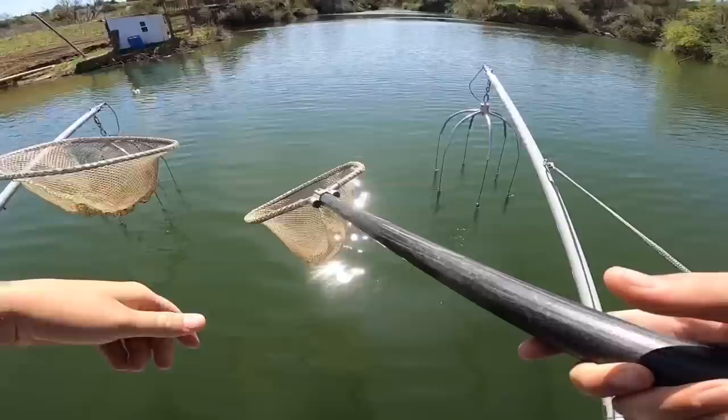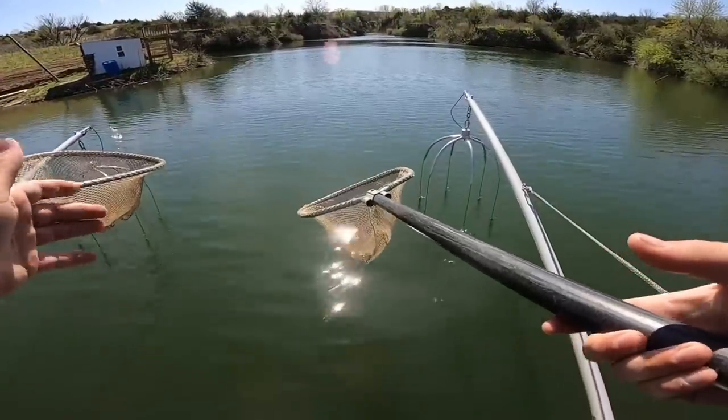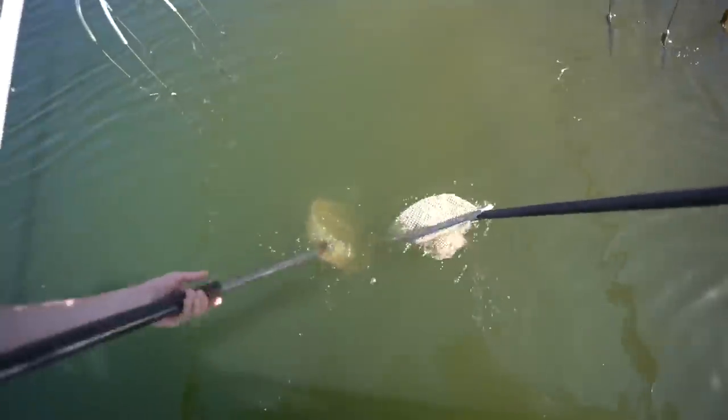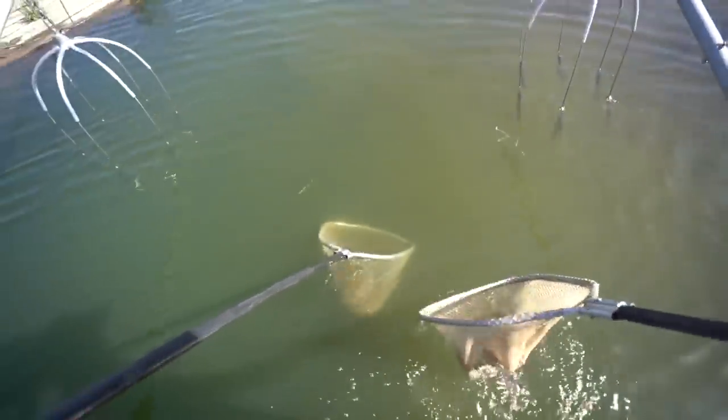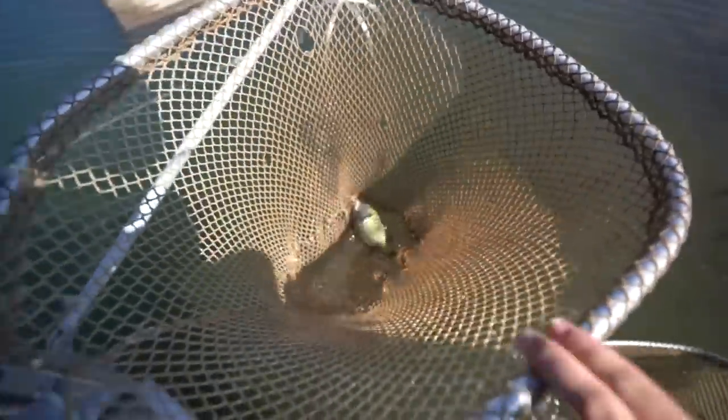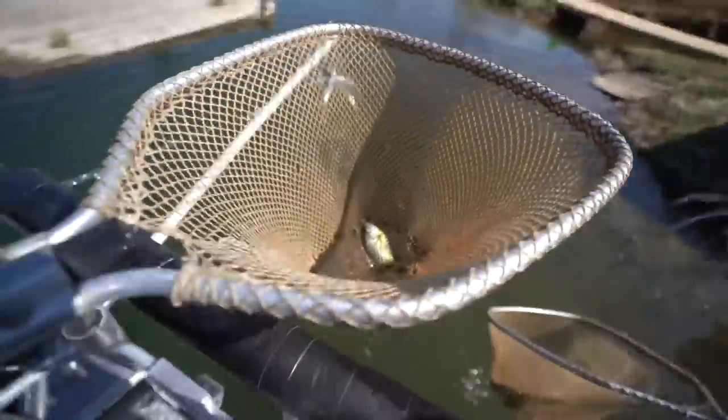Oh, hey guys, how's it going? Look at this POV, little net and POV right here. This is exciting. Oh, what's that? Bluegill. Get him, you got him. First fish. What do we got, Bonzo? Oh, bluegill? Yep. Do you want to measure any of these? Yeah. Okay, so just toss them in the live well.